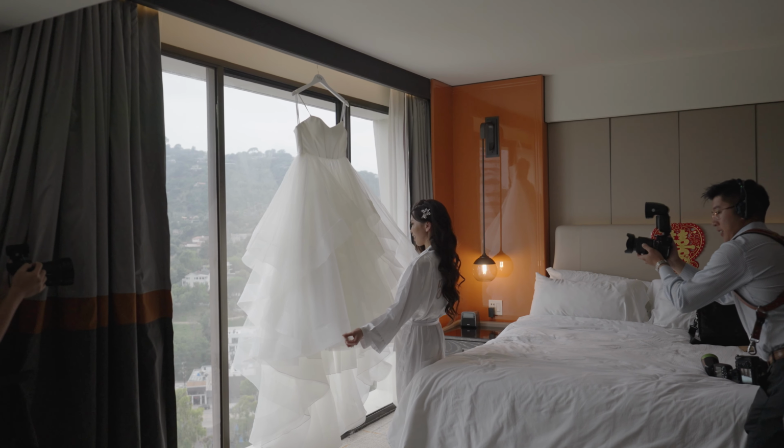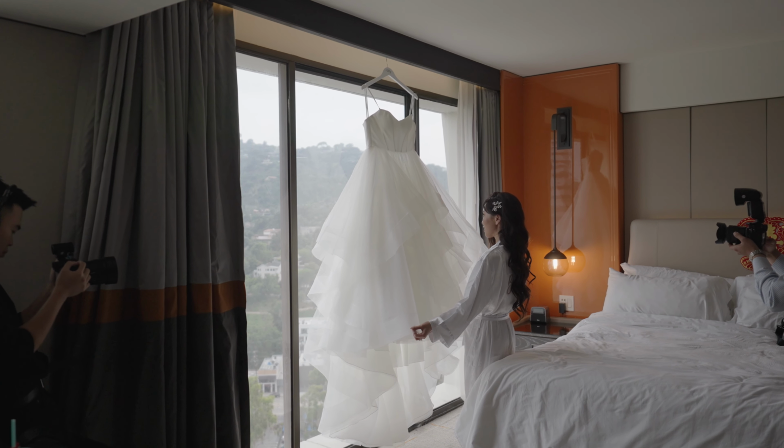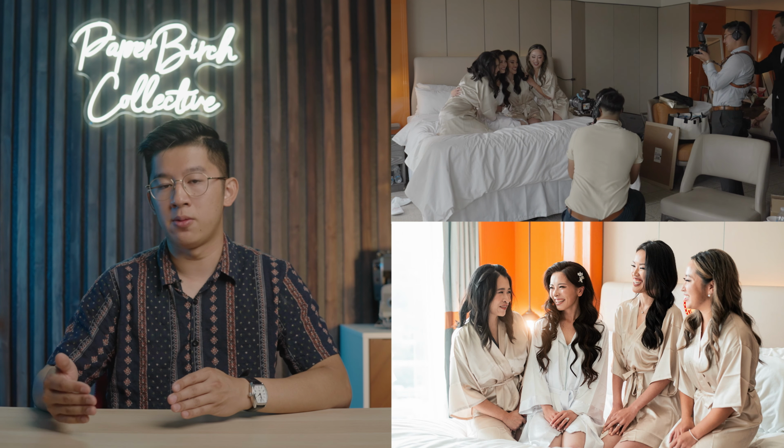So in this scenario, I saw that, okay, we're not going to have time to get flat lay photos because we're too behind. And we're not going to have time to get too many getting ready shots of the bride and the groom, so I just cut it down to the bare fundamentals of just a couple of solo shots, shots with the bride in her dress, shots with the bridesmaids before they changed.